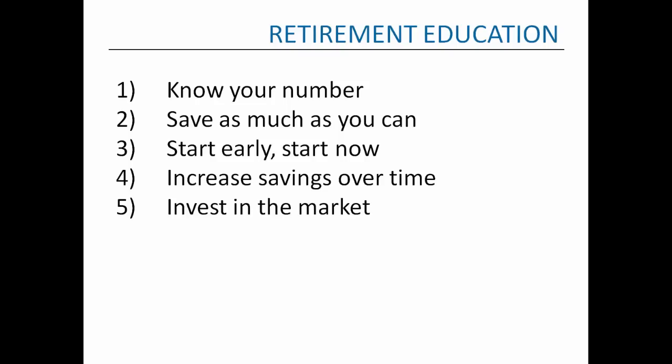Now, let's review our 5 simple principles. Number 1, know your number. Typically, it's 70 to 80% of your current income, and don't forget to account for inflation. Remember, you can use the retirement calculator on the website to easily figure out how much you'll need. Second, save as much as you can in your 401k to use compound interest and tax savings to your advantage. Third, start early, start now. Time is your greatest ally in saving for retirement. The earlier you start, the easier it is and the bigger your nest egg will be. Fourth, increase savings over time. Commit a portion of each raise to your 401k before it ever starts to hit your bank account.